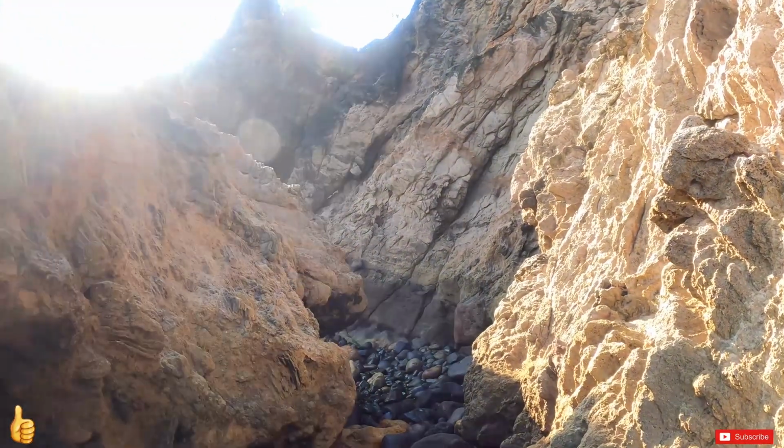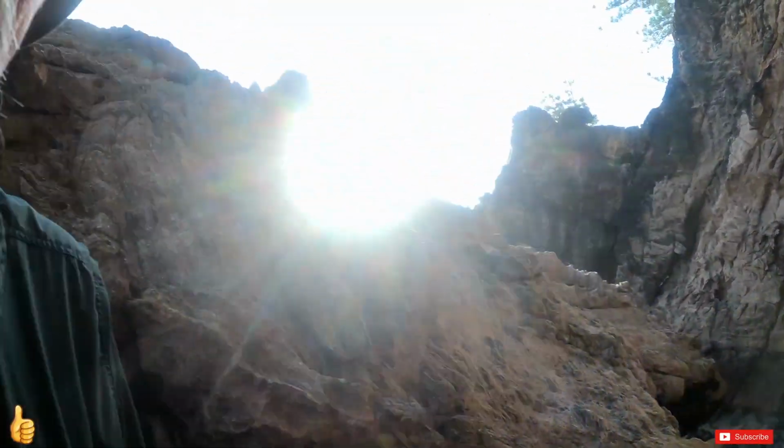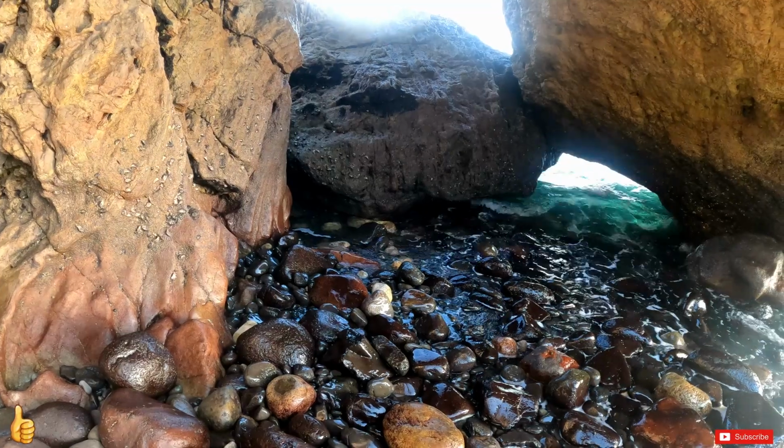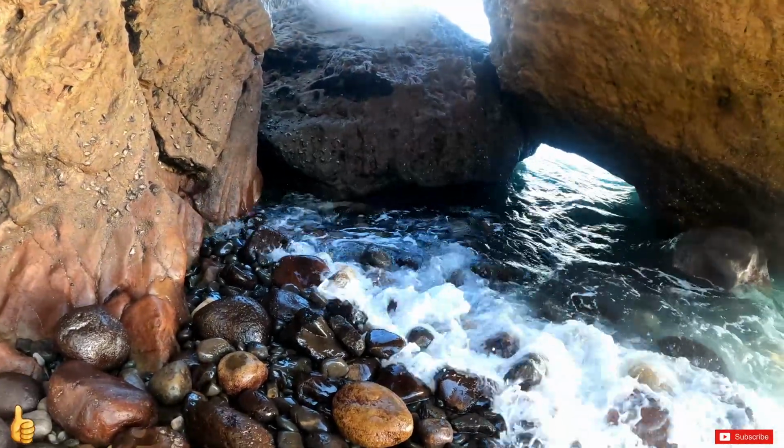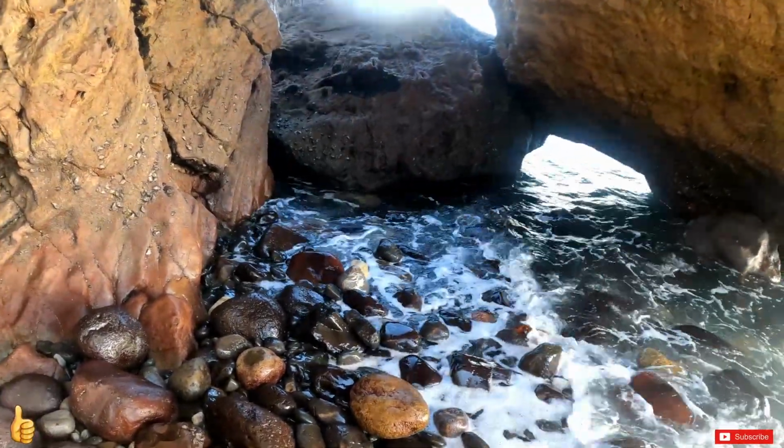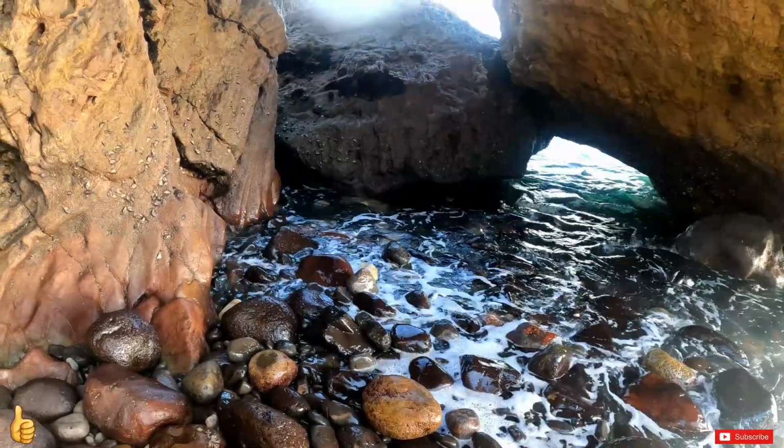Yeah, I've just gone and had a look at the crossing there, and it looks okay. Just have to wait for the waves so I don't get wet feet, but it's looking good at the moment, so I'm going to attempt it. That looks good. So I waited about half an hour, and yeah, all good. I got across there okay without getting my feet wet. Just waited for the right wave and then jumped across.